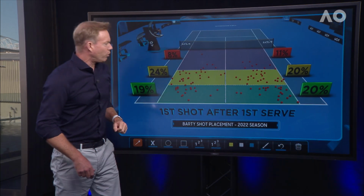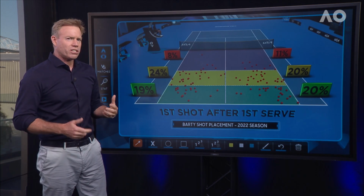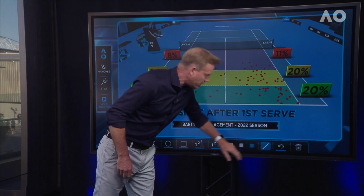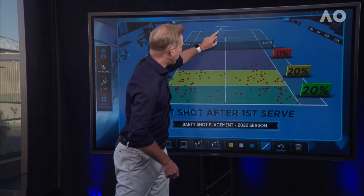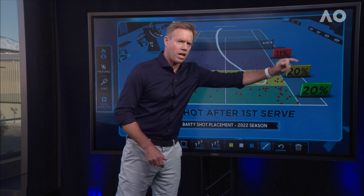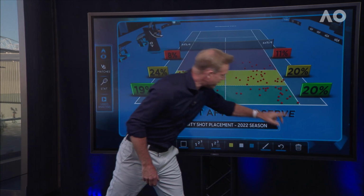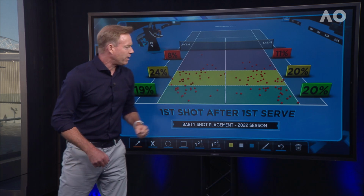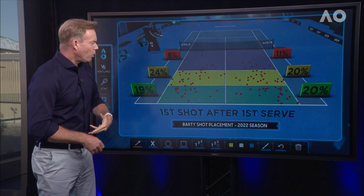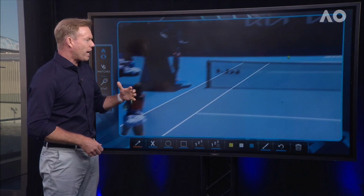But the other area I really want you, because we do look at Ash's slice a lot, is this area here, just in here, because what you're going to see now coming up is Ash's magnificent forehand that bends like this, and again, just like the slice, will intersect on that singles line and take your opponent out. There were a couple of gorgeous examples of that from her today in the match, where she literally just takes the racket out of the opponent.